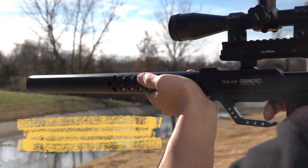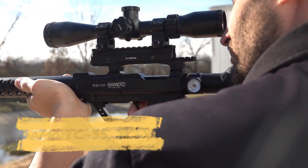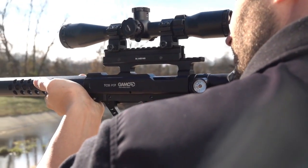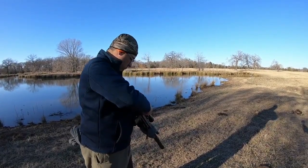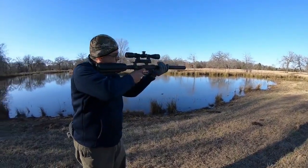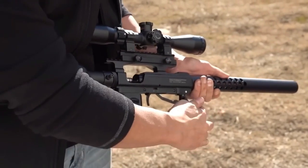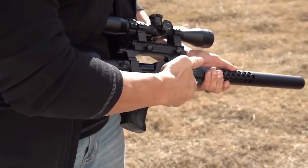Get ready for a powerful pneumatic rifle from Spanish company Gamma. They offer to upgrade your arsenal with the TC-35 and TC-45 rifles. Interestingly, these rifles actually originate from South Korea, as the Spanish company has partnered with a South Korean manufacturer and is essentially selling their rifles under their own brand.